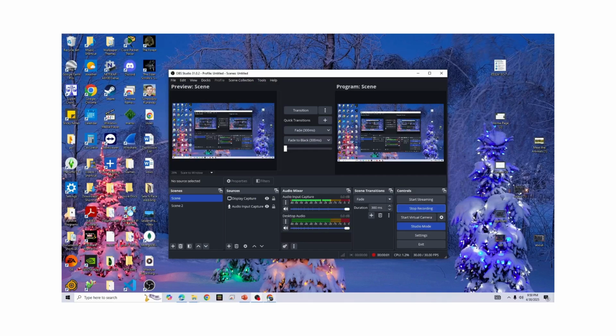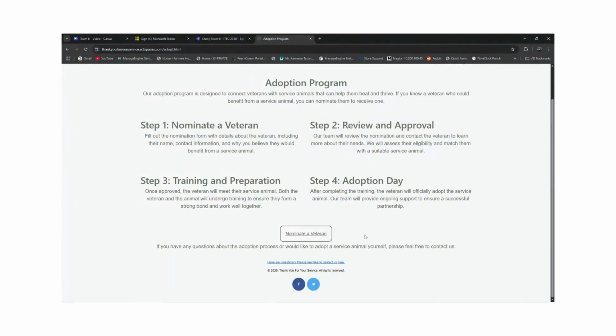This is Haven Davison. I'm doing the adoption program. Oz's adoption program gives detail on how we connect the service animals to their new home and veterans. It gives a step-by-step process, like nominate a veteran and how to do it, review and approve, training and preparation, and adoption day.